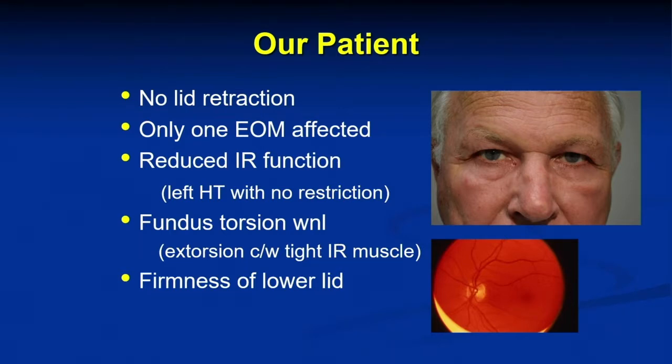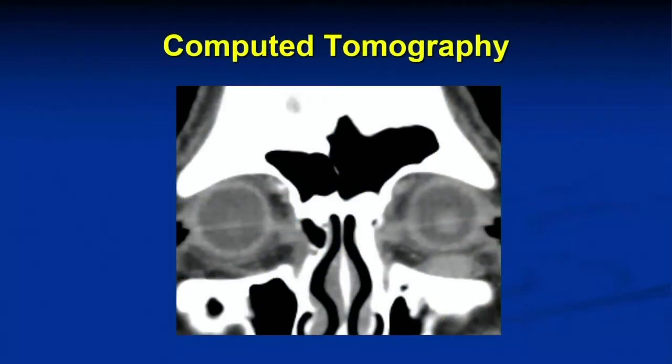So, what now? Well, I'd think about a biopsy. Yeah, I'd look at the MRI again and see if there was something easy to biopsy, like an infraorbital nerve, and otherwise you need tissue.